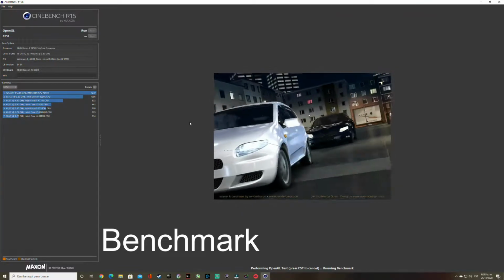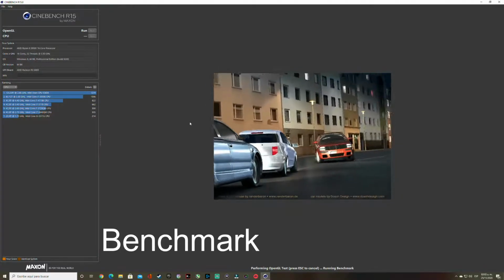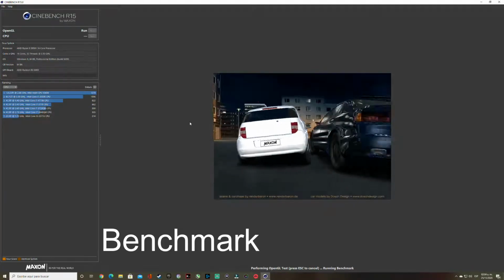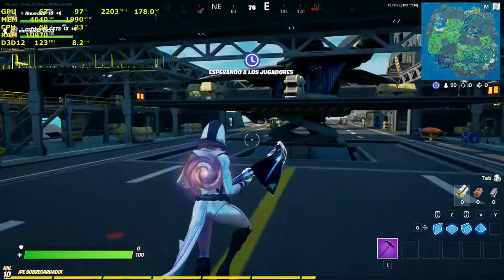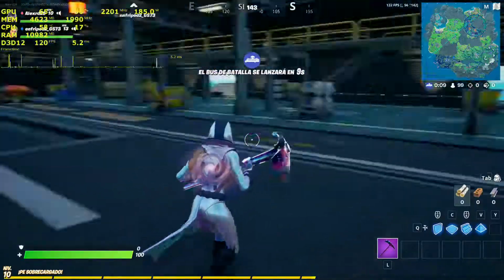Now, you guys know the 3080 only comes with 10 gigabytes of VRAM, so a comparison between this graphics card and that will be quite interesting, since the price is pretty much the same. And I guess what AMD did is that even if you buy the lowest end model, you're still going to get 16 gigabytes of VRAM, which is really cool in my opinion.